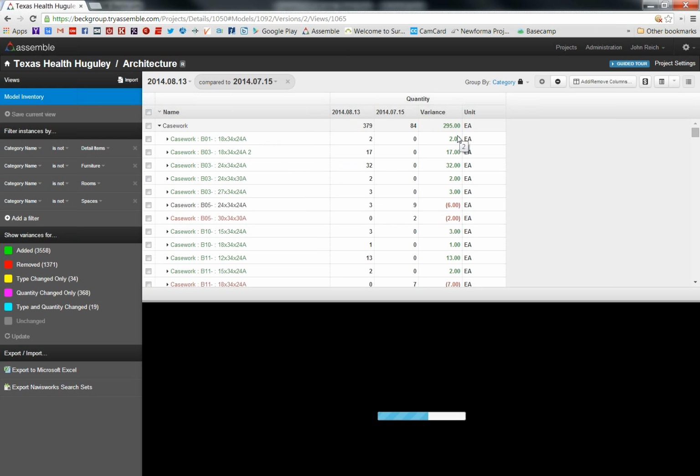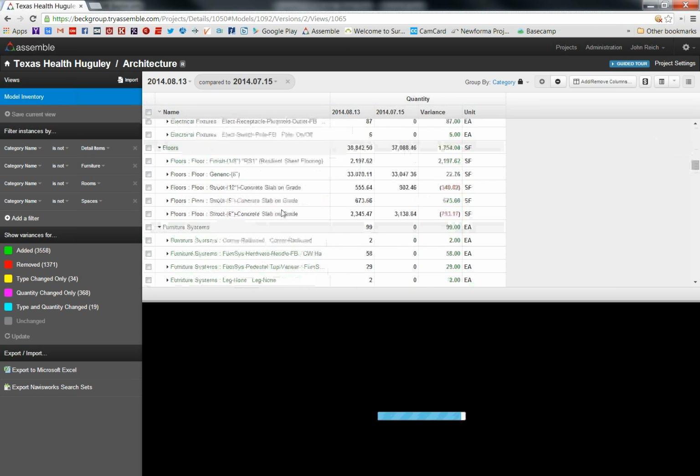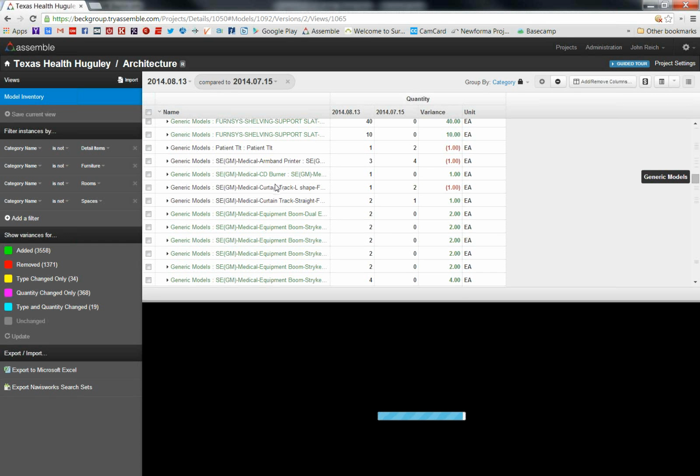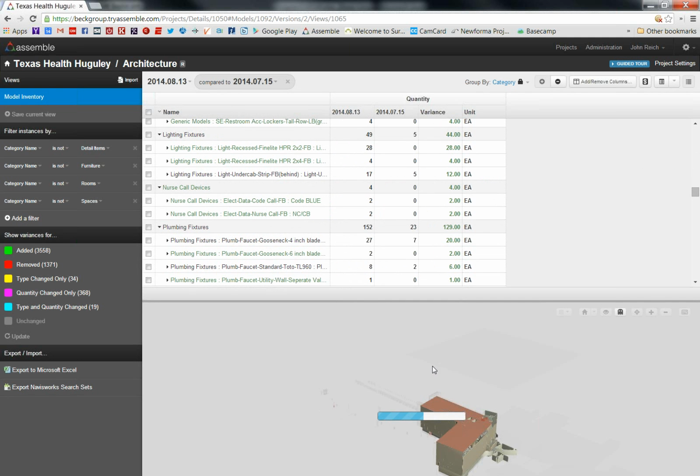This project is so early in development, we're expecting to see a lot of these changes. You can see everything in green are things that they've added. They've added casework, and they're obviously adding electrical fixtures and things like that. As the design progresses and gets more detailed, hopefully a lot of this green will go away and you wouldn't really see many changes. You can visually show them as well, and you can filter on that. So that's a way we're able to use BIM very early in the process to track changes on the project.